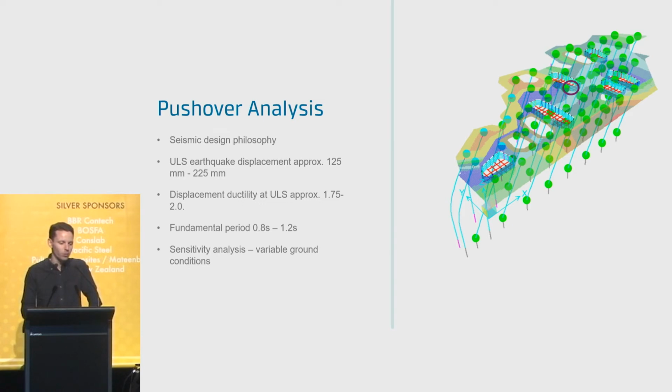Just a few overview on some of the ULS stats. Displacements, depending on the sensitivity assumptions, ranged between 125 and 225 millimetres. Our ductility was in the order of 2, and our period sat in and around that 1 second mark. Now, the reason for such a wide range in displacements and periods is down to the sensitivity analysis.